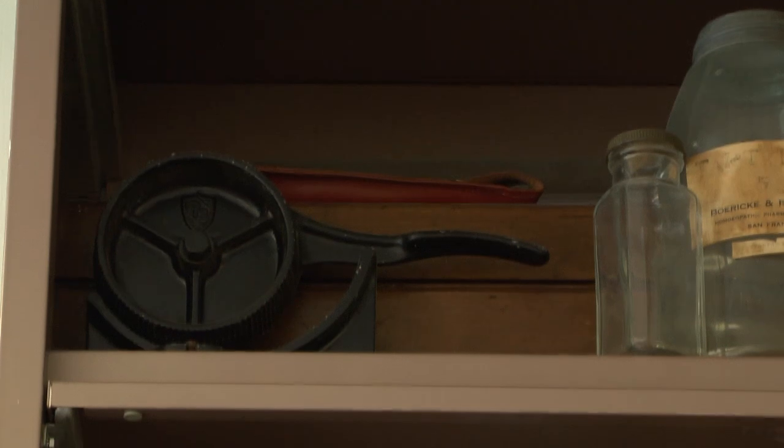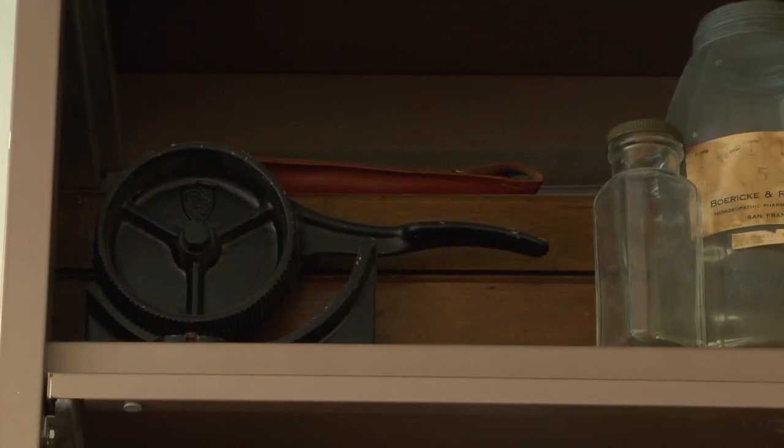Behind it, I think, is a balance. I can't really tell from here. It looks like it might be an old torsion balance, a pharmacy balance from way back. It could be some other things.